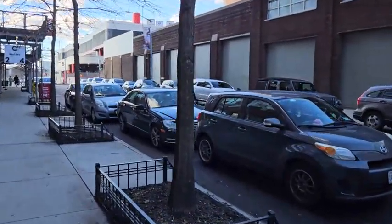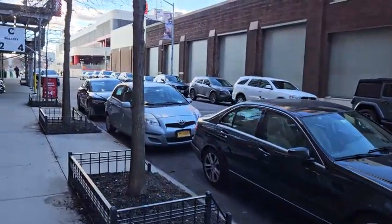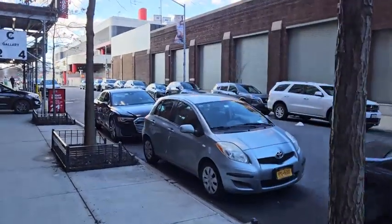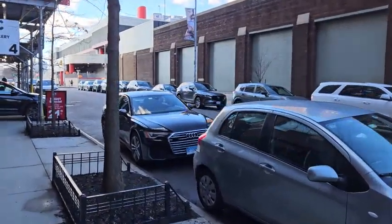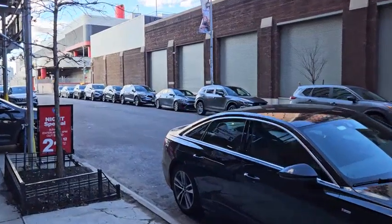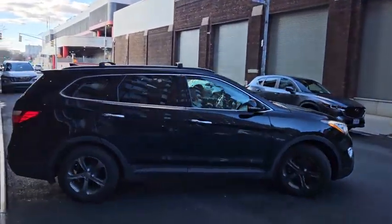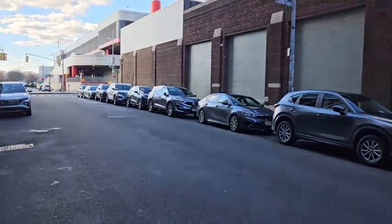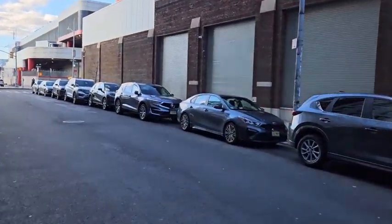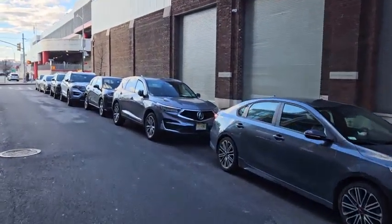At the end of the street, where we have the sign that says 11th Avenue, we have the Gagosian Gallery. The Gagosian Gallery is one of the blue chip galleries in the area. Galleries, as you probably surmised, are closed on Sundays and Mondays. They're usually open Tuesdays through Saturdays.